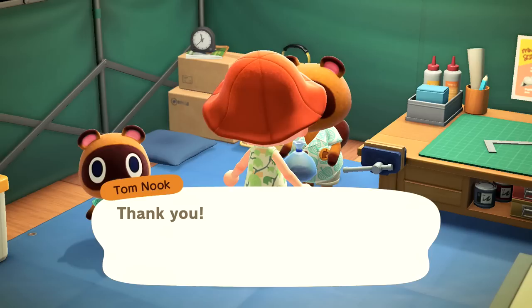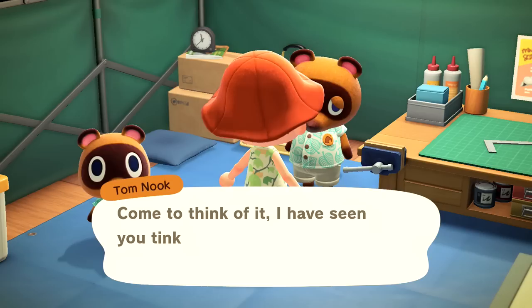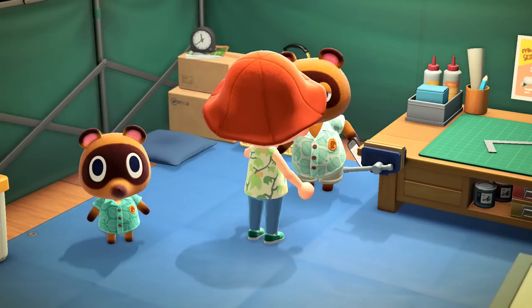Have you been taking advantage of my DIY workbench recently? I have. That's great. Come to think of it, I've seen you tinkering around a bit over there. Keep up the good work. That reminds me, I've been meaning to share more DIY recipes with you. Mind turning on your phone? Okay, so that means that we'll get more stuff unlocked. So yeah, this seems like there's lots to do. As long as we keep making progress, keep talking to Tom Nook.